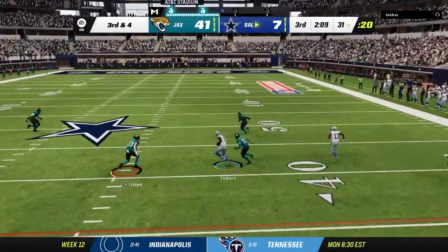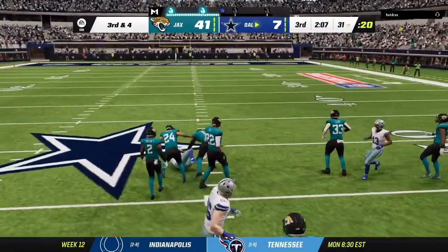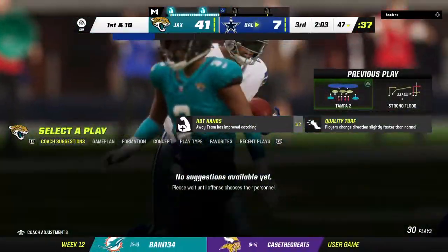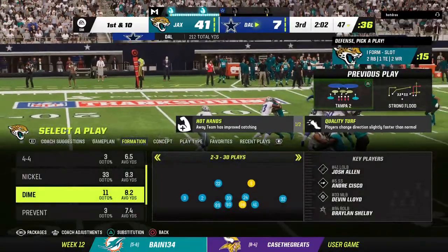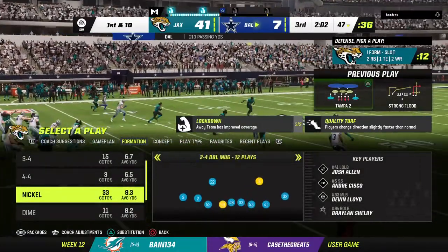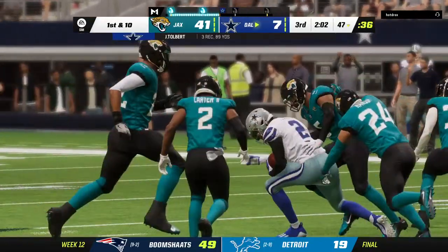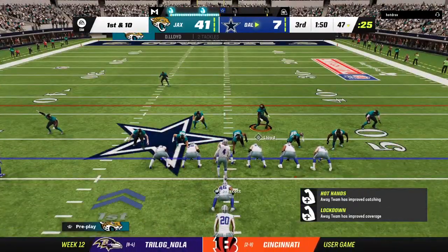Here's Prescott. Outright, he finds Tolbert. And he will have a Cowboys first down as they're able to get the 3rd down conversion. Well, still in the third quarter here. Now, you look at the scoreboard, that deficit probably a little too much to overcome. But completions like that may be something to build on for future weeks.